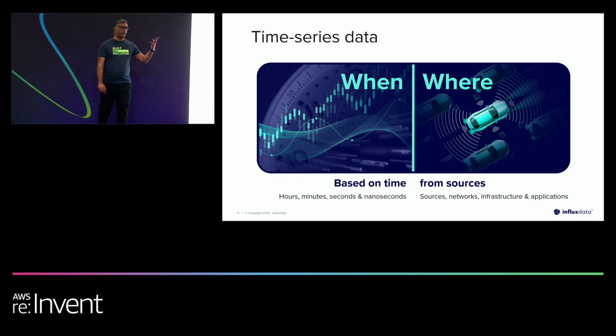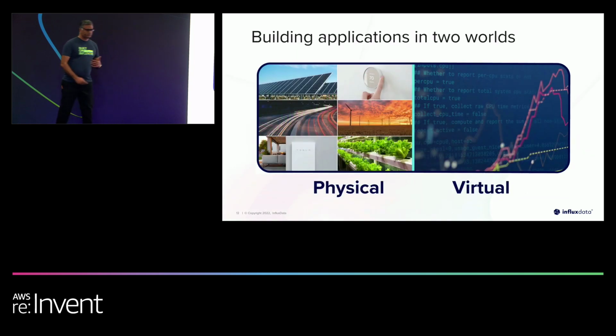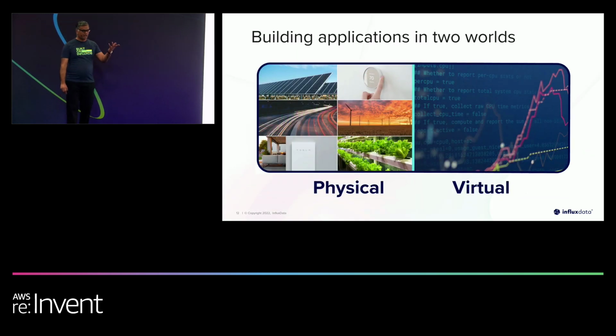I remember we have a customer who launched satellites, with thousands of components generating data. They actually use InfluxDB to store that and also process it in cloud. Data could be coming in from physical locations. I talked about satellites. There are other examples. We have one of the largest farming companies, who have many different plants, and they measure soil temperature, pH, and all those things at a large scale from physical devices.